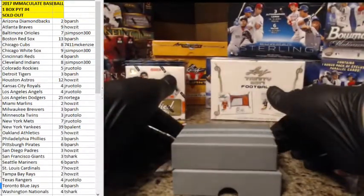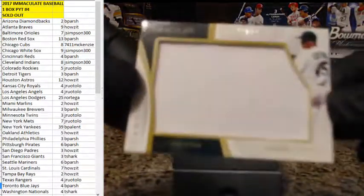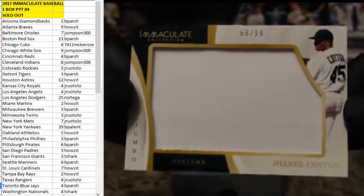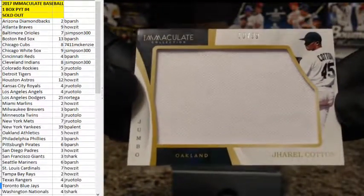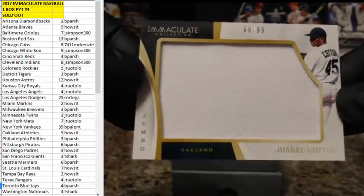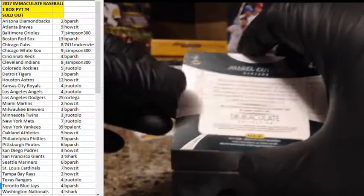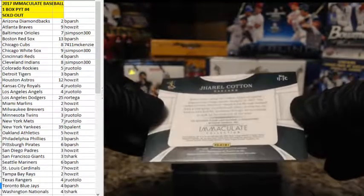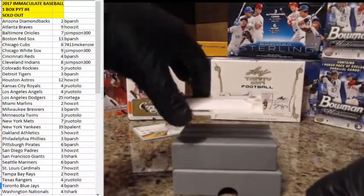Second one. Second one is Oakland. Darrell Cotton, 68 out of 99, jumbo patch. How's it picking one up? Nice, how's it? Nice big old patch on that card. Very nice.